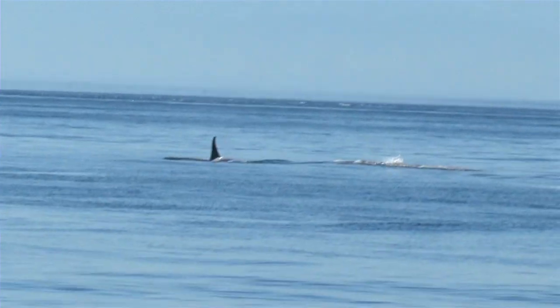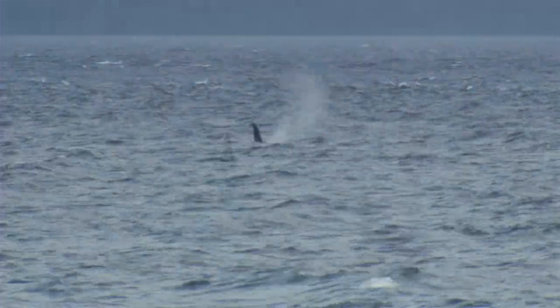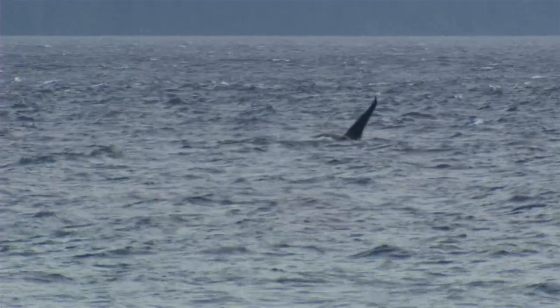Every time a killer whale eats another creature, it ingests the toxins which that animal is carrying in its body. Eventually, the whale can become ill, not be able to produce young, and possibly even die because of it.